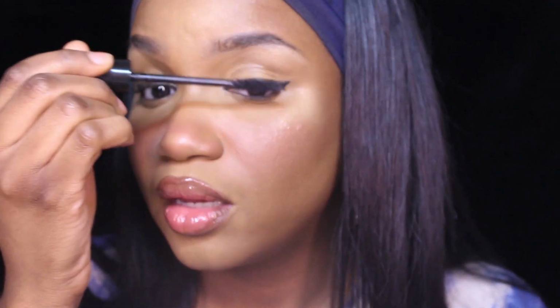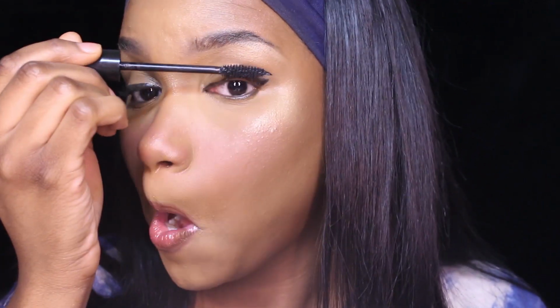We're going to do a quick simple liner because we're just adding lashes. I'm going to add a dark brown liner to my waterline. I'm going to go ahead and add mascara using my Fenty Beauty Full Frontal Mascara. I'm going to go ahead off camera and add my lashes and I'll be right back. Okay, alright, so lashes are on.